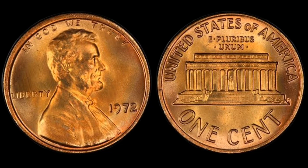The market for error coins like the 1972 penny evolves in tandem with collector interest. As more individuals become aware of the value inherent in these unique pieces, they engage in fervent discussions surrounding their favorite coins, sharing information about trends, price fluctuations, and personal experiences, creating a sense of camaraderie among collectors while simultaneously driving demand even higher.